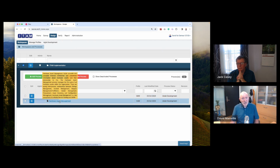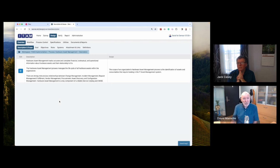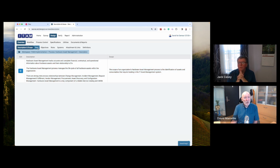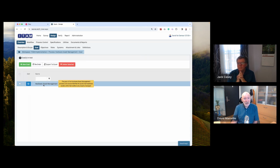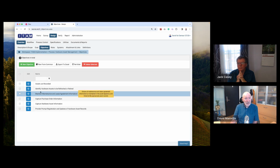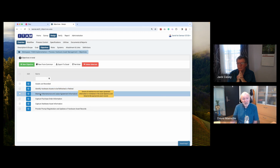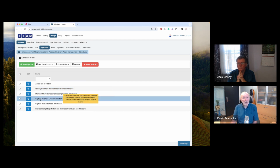So if we take a look at the hardware asset management process here, it gives a brief description. Hardware asset management tracks accurate and complete financial, contractual, and operational information about hardware assets and their relationships to CIs. We have a little bit here on the goal: asset management is to ensure that the life cycle of all hardware assets is managed. We have some various objectives: that assets are recorded, to identify assets to be refreshed or retired, maintain maintenance and lease agreement information, capture purchase orders, et cetera.